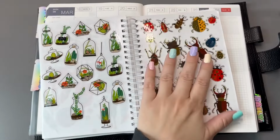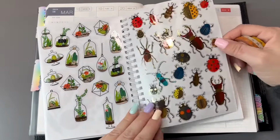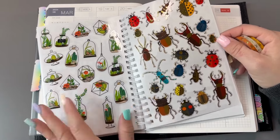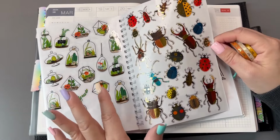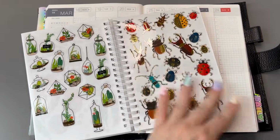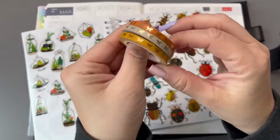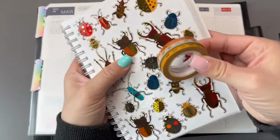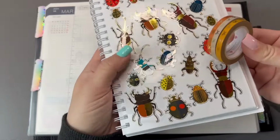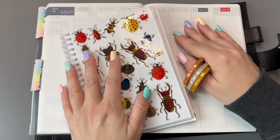So I think I have decided that I want to use these bug stickers to make a spread. They're just really weird and different. And I love weird and different. So let's just use these. I have had these for a long time and have never used them. Let's just do it. I grabbed out these washies because we've got some yellows and browns and oranges. So let's see what we can come up with.